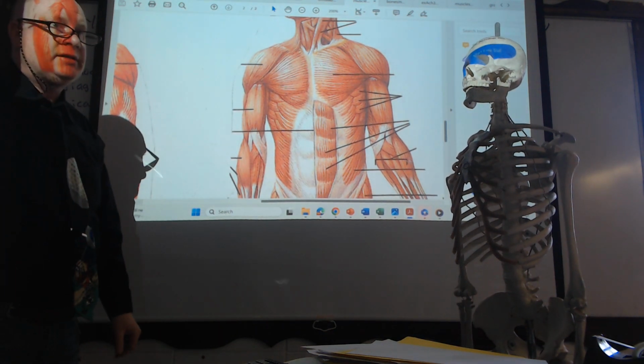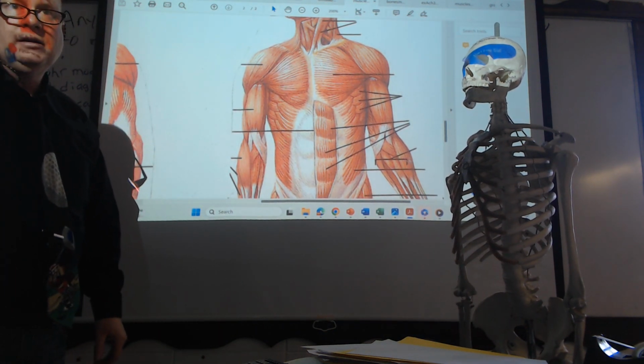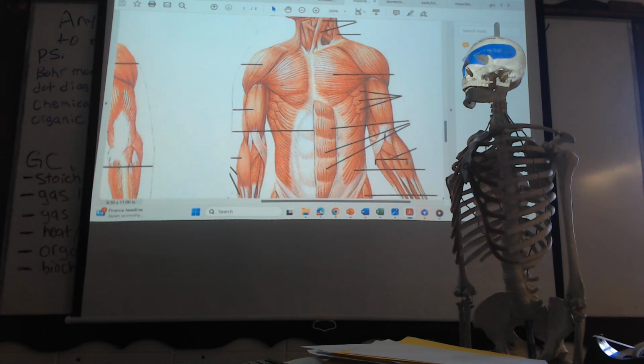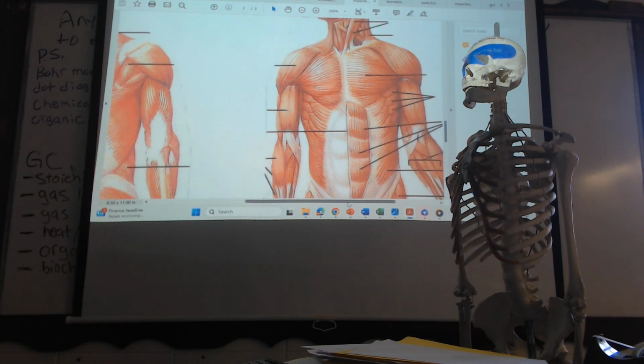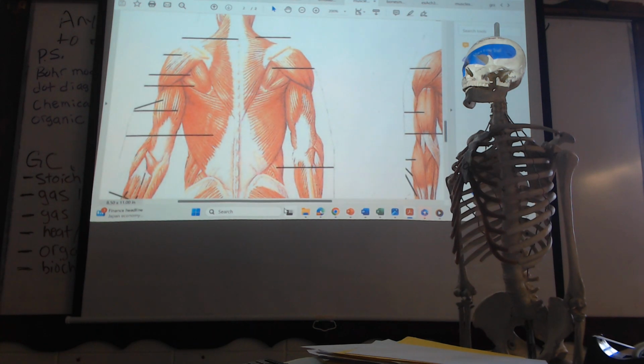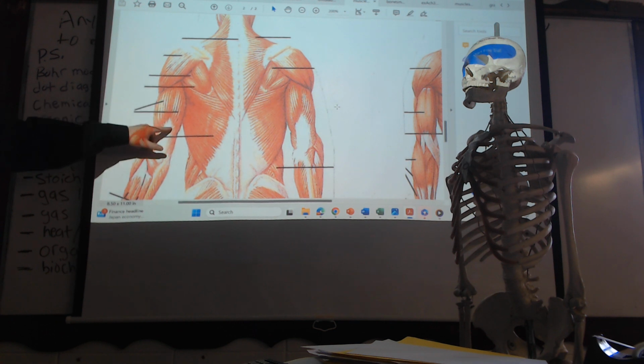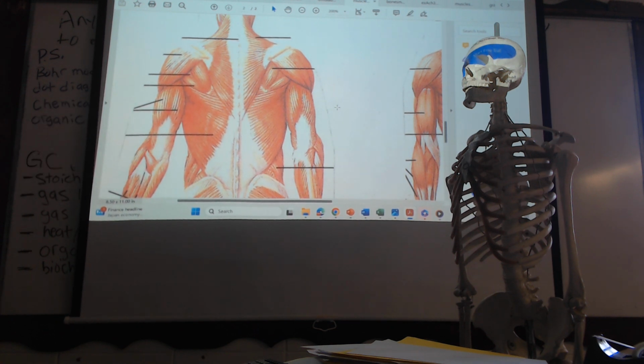Next. Triceps brachii. Okay, where would you think you find that? It's right here. It's on the back side, so we've got to move this over. And here is your triceps, right there. Okay, next. The external oblique.